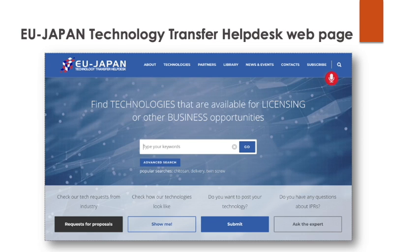You can see how technologies look like if you are willing and interested in uploading one or more of your technologies. And if you are, you can click on submit and you can enter the process where basically you're directed through with a tutorial, and they will show you how to submit a technology. If you have questions, please do send us an email by clicking on Ask the Expert. The submission of the technologies is limited only to academia and research institutions from COSME countries and Japan. So companies cannot submit technologies at this point.